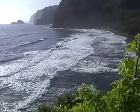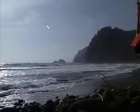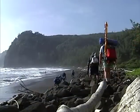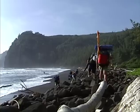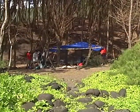Then in 1906, the Kohala Ditch irrigation system, which was designed to furnish water to the sugarcane fields along the Kohala coast, was completed. It tapped the abundant water supply to the valley, and soon the valley's crops were abandoned forever.